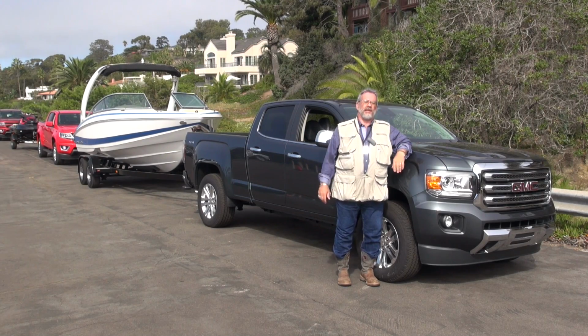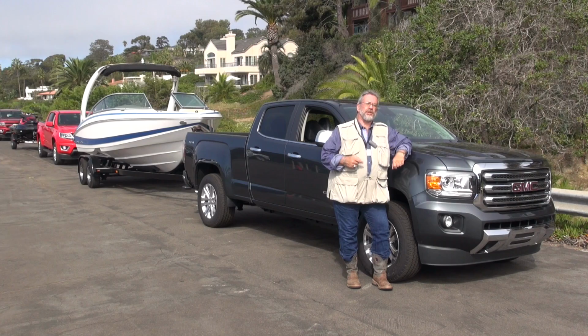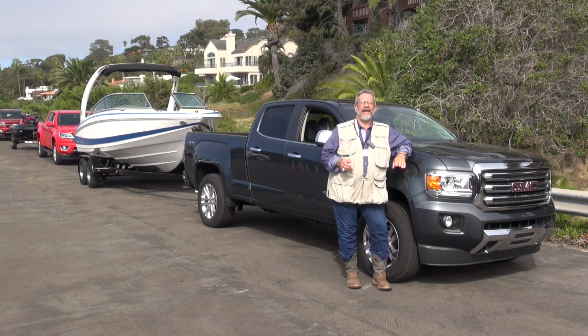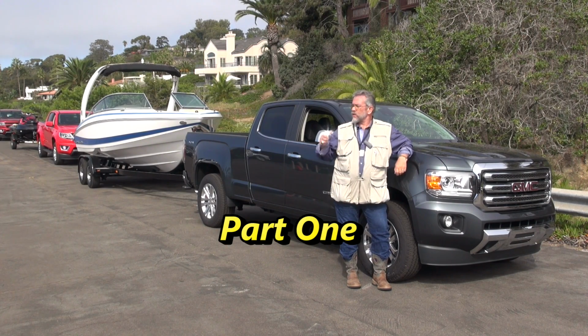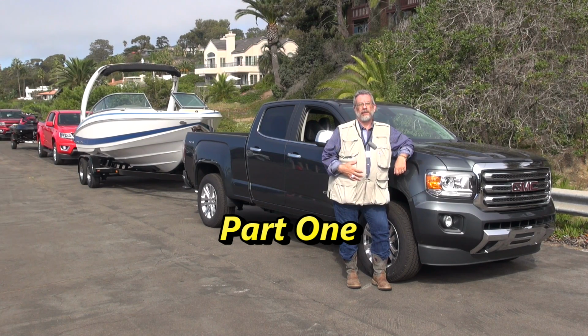Mr. Truck here. I'm in Del Mar, California, right on the coast, watching the surfers. We're out here at the GM Media launch for the 2015 Canyon and Colorado midsize trucks. We're going to pull some trailers, pull some hills to see how well these do. See if this is the truck that you want. It's going to be exciting out here in Southern California.